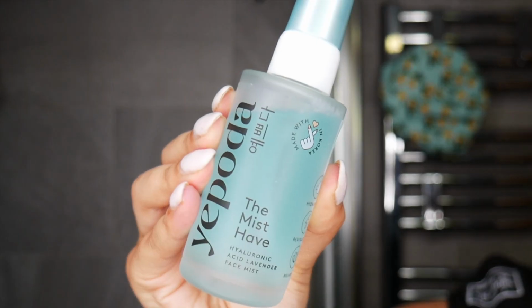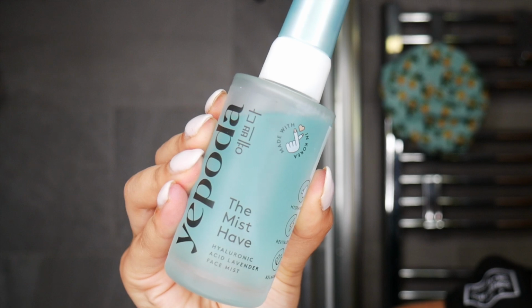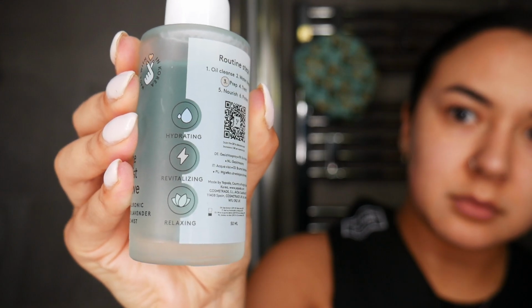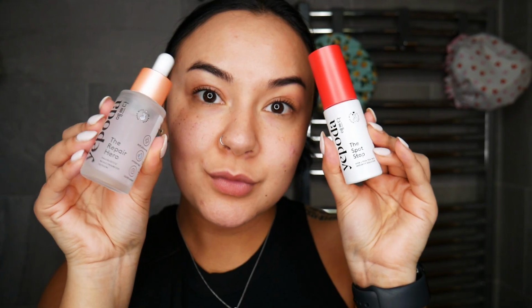Next up, we have what Yepoda recommends is phase 3, which is the Mist Have Hyaluronic Acid and Lavender Face Mist. This is one to help give you the quick spurt of hydration in your skin, and to be honest, I can't lie, this isn't really something that I would do in my normal skincare routine, just because I'd usually go over to either moisturizer or serums, which I am here.